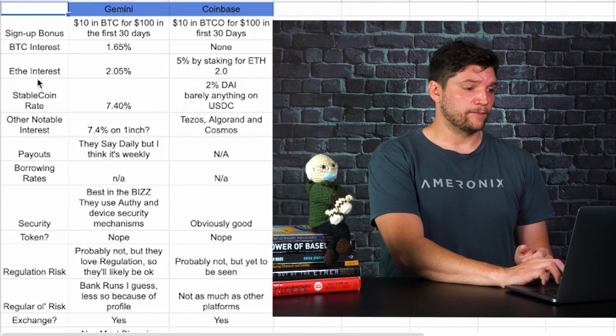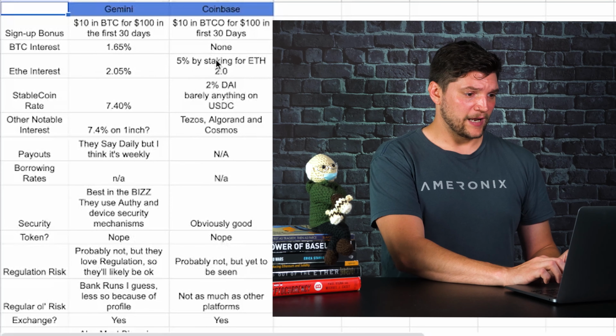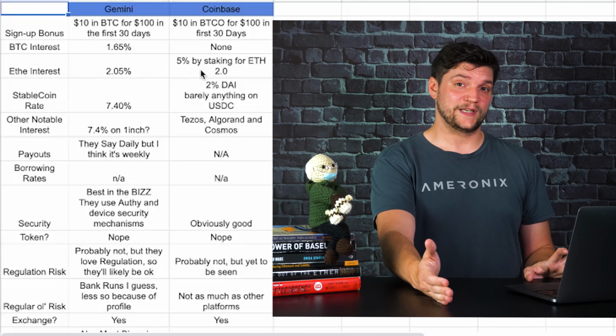So let's look now at the interest rates that are offered on both platforms. You can see Coinbase doesn't really offer rewards. They don't really offer interest rates. They have no Bitcoin interest rate. They have a 5% ETH interest rate, but that's if you stake on the platform.